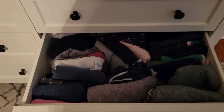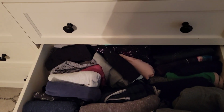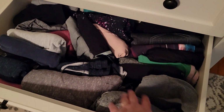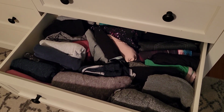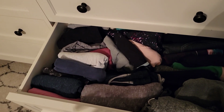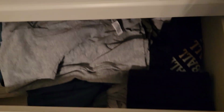Down here is mainly shorts. I would either do yard work in or sleep in or work out if I actually work out. And then also some pants. Like these two are pants that I would sleep in or lounge around in throughout the day. There's also some shirts that are maybe workout type shirts. I probably haven't worn most of those recently.